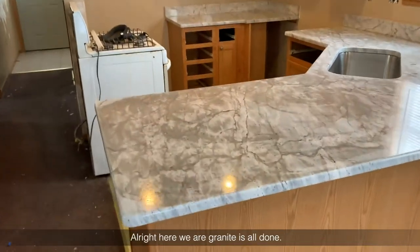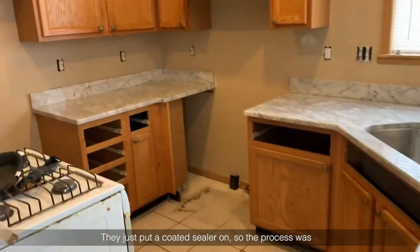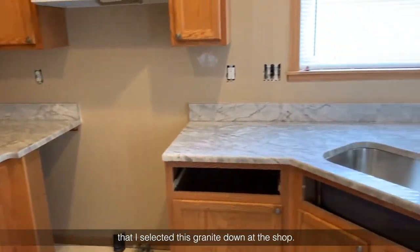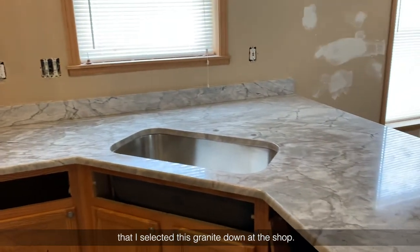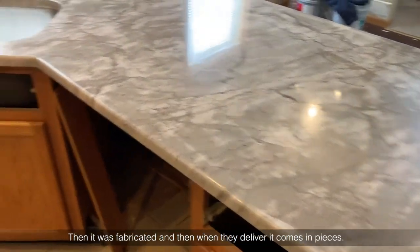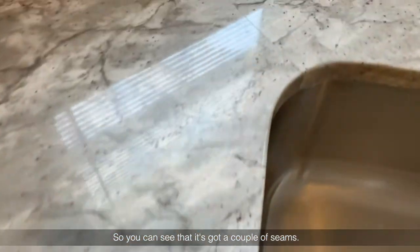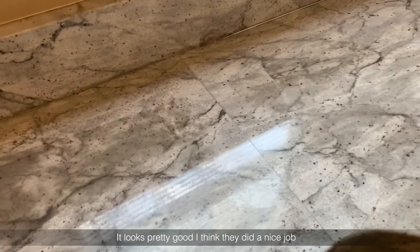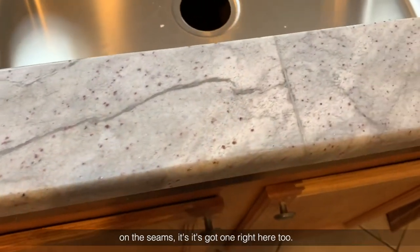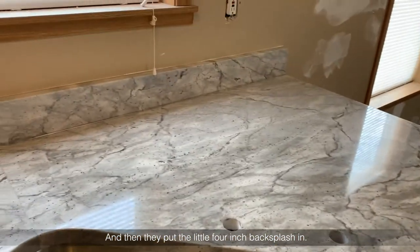All right, here we are. Granite is all done. They just put a coat of sealer on. So the process was that it was measured a few weeks ago. Then I selected this granite down at the shop. Then it was fabricated. And then when they deliver it, it comes in pieces. So you can see that it's got a couple of seams. It looks pretty good. I think they did a nice job on the seams. It's got one right here too. And then they put the little 4-inch backsplash in.